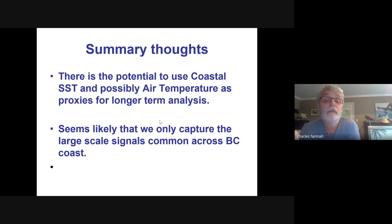And there is potential to use the coastal SST and possibly even air temperature as proxies for longer-term analysis. And it may be that what we're capturing here are the large-scale signals, those related to the sort of climate scale things and other large-scale processes, and not so much the local up-close stuff.